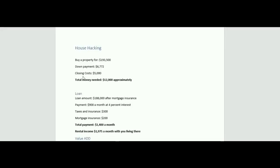All right, so looking at the numbers, buy the property for $193,500. Your down payment, assuming you do an FHA loan, would be almost $7,000. You'd also have closing costs, so you pay more than just the down payment. You'd have to pay an origination fee, an appraisal, a closing fee. We'll say it's about $5,000. This can vary depending on what state you're in and how closings are done. So you might need $12,000 to buy this $193,000 property.